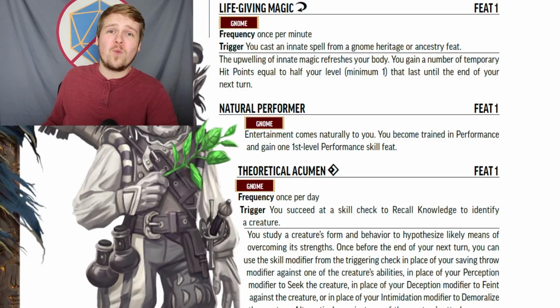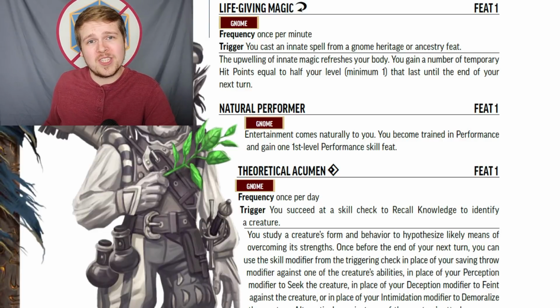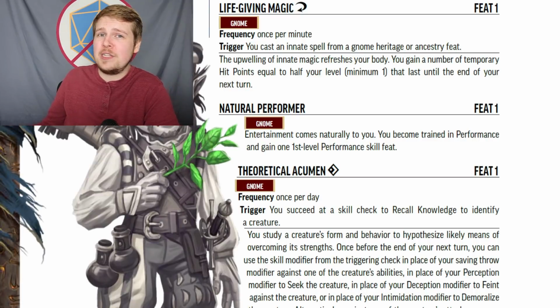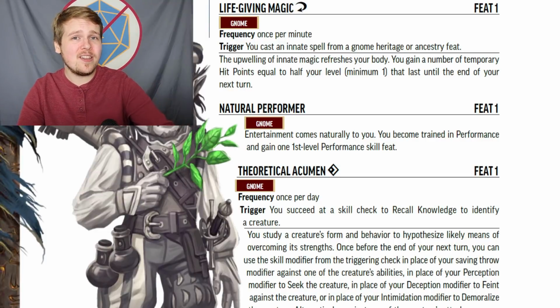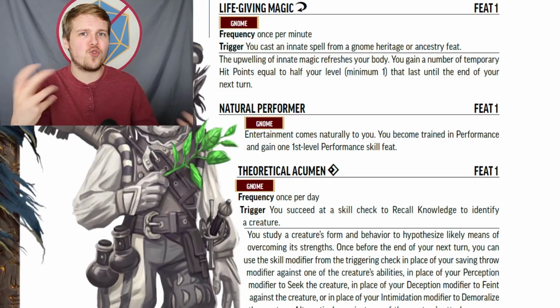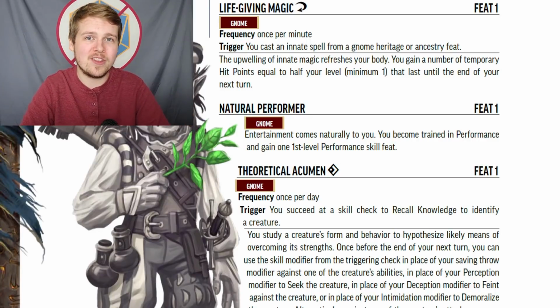Natural Performer. For 1 ancestry feat, you get Trained in Performance and a first level performance skill feat. Is this as good as the one that gives you 4 skill increases for the lore skill? Not really, but it's still not bad economy. You're spending 1 ancestry feat for a skill increase and a skill feat, which you usually only get every 2 levels, so it's sort of trading off. It's pretty equal trade in my opinion.